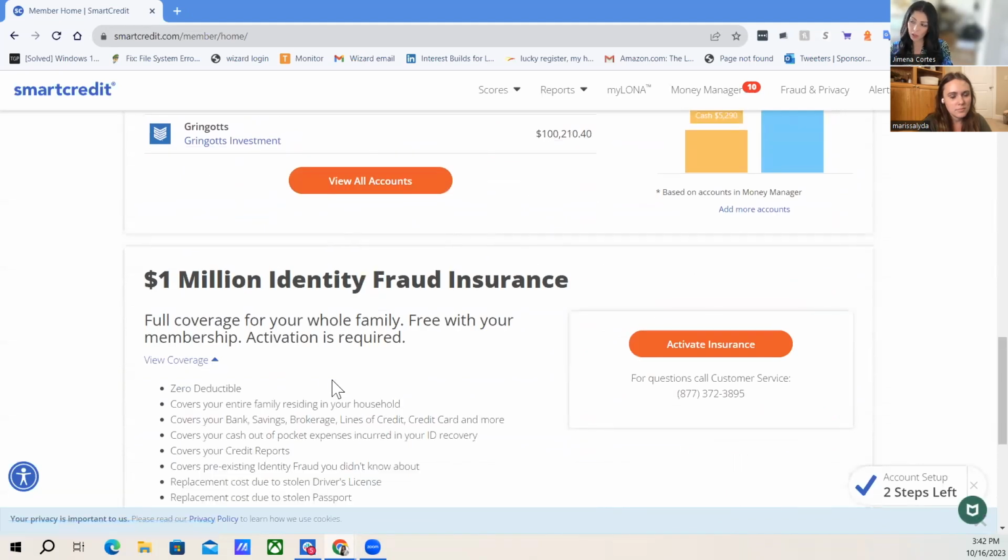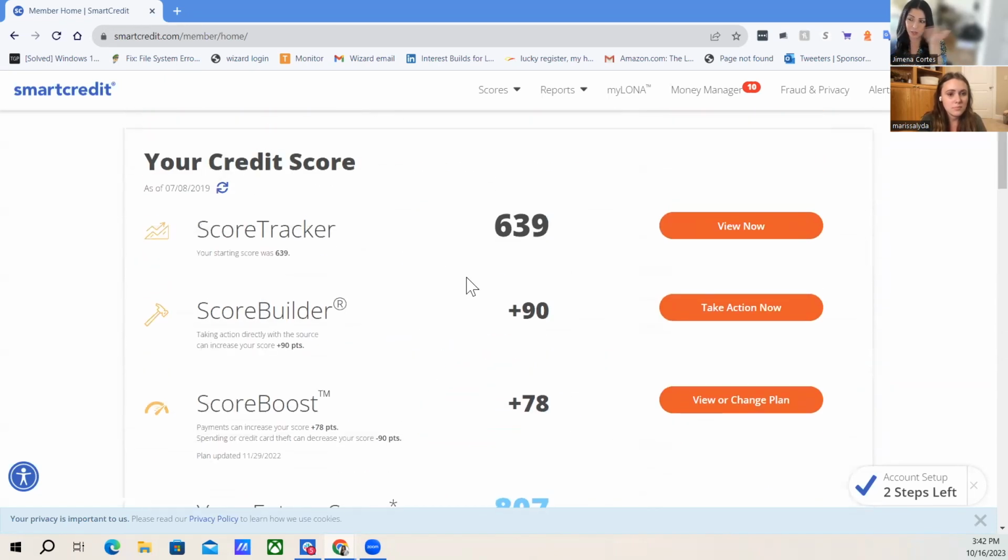One of the things that we include with every account, and you have to go ahead and activate it, is $1 million of identity fraud insurance. It covers you and your entire family that's within your household. Other companies out there are charging anywhere between $8 and $35 a month just for this feature alone. But with us, we're doing this. We're do it yourself basically.